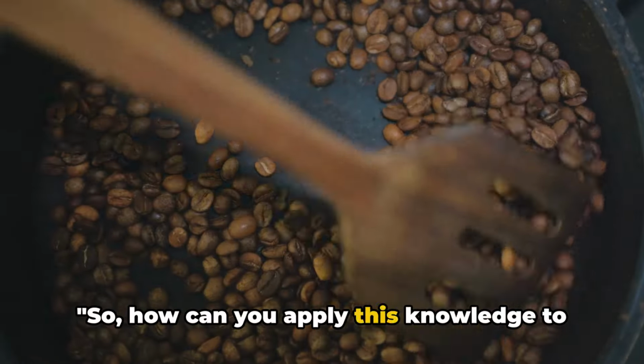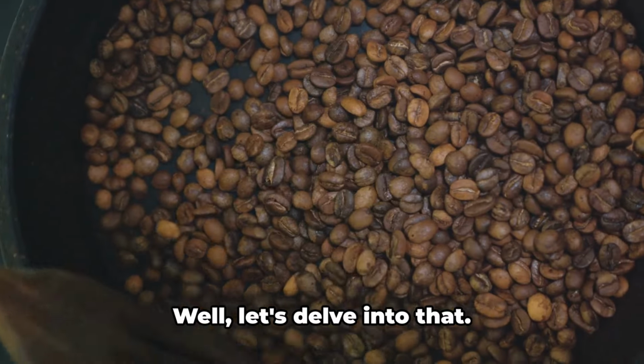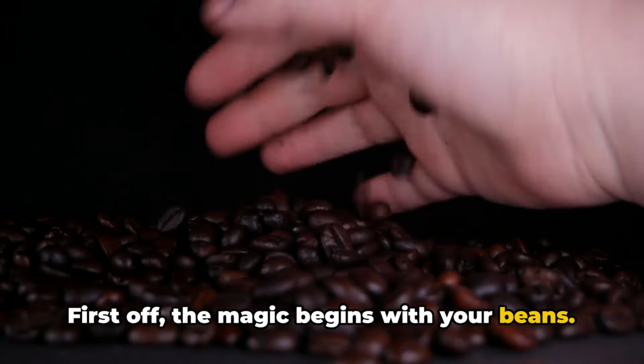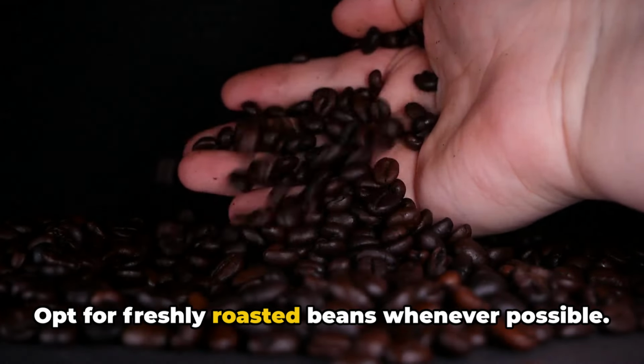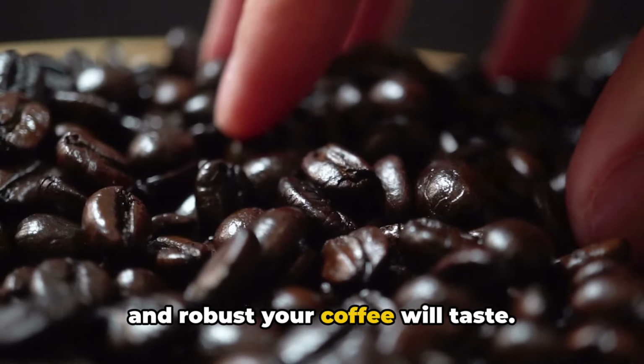So how can you apply this knowledge to brew the perfect cup of coffee at home, you may ask? Well, let's delve into that. First off, the magic begins with your beans. Opt for freshly roasted beans whenever possible. The fresher the beans, the more vibrant and robust your coffee will taste.